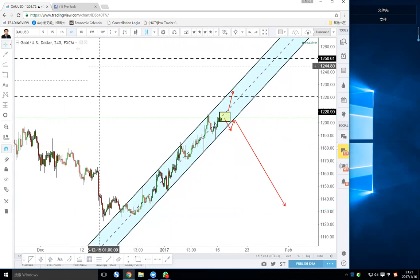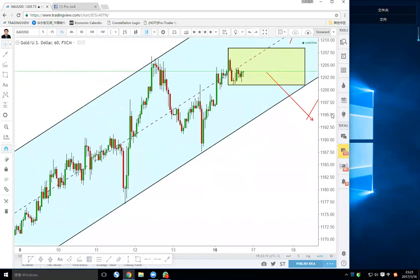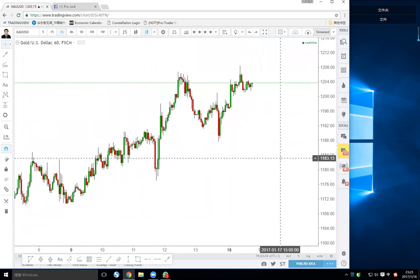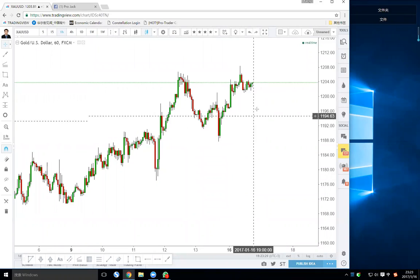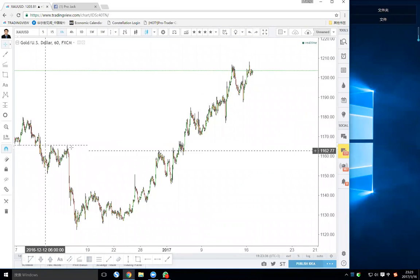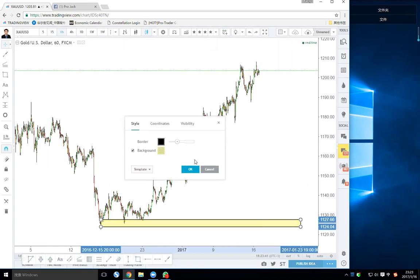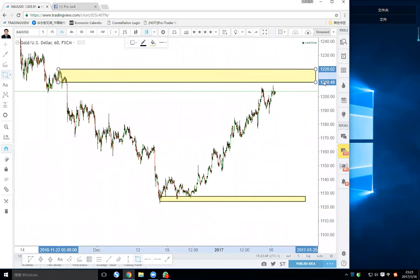All right, so let's go back to 1 hour charts. On the 1 hour chart, is there any harmonic patterns? Well, I don't see any of them, because at this stage I only want to see bearish patterns because it is in a high location. The lowest at 1,120 and the highest at 1,220. So we know that the gold is right now in a very high location here.